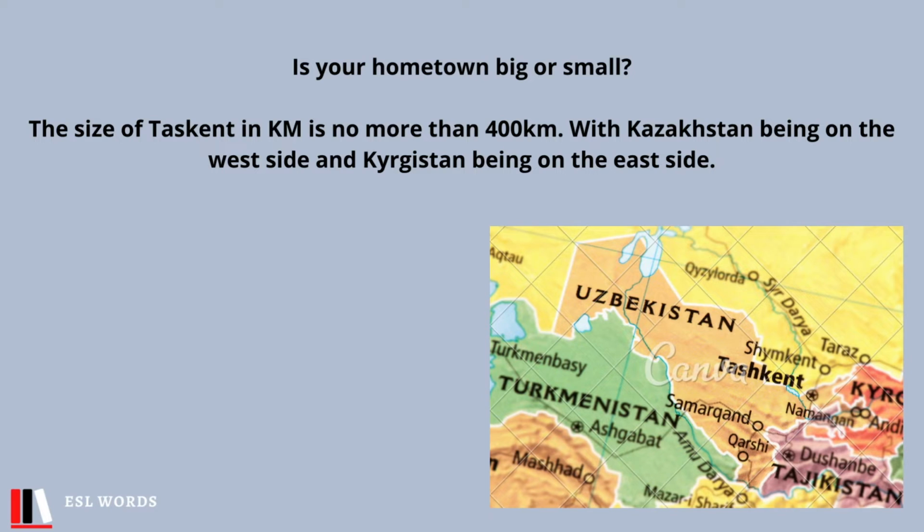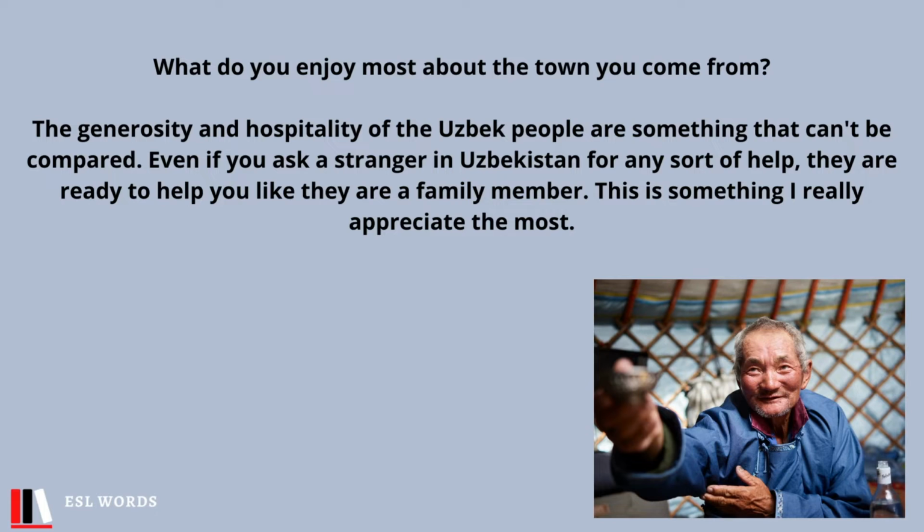So guys, let's take a look at another question you may get. Is your hometown big or small? The size of Tashkent in kilometers is no more than 400 kilometers, with Kazakhstan being on the west side and Kyrgyzstan being on the east side. So as you guys see, I emphasized by mentioning the nearby countries. So let's look at another question.